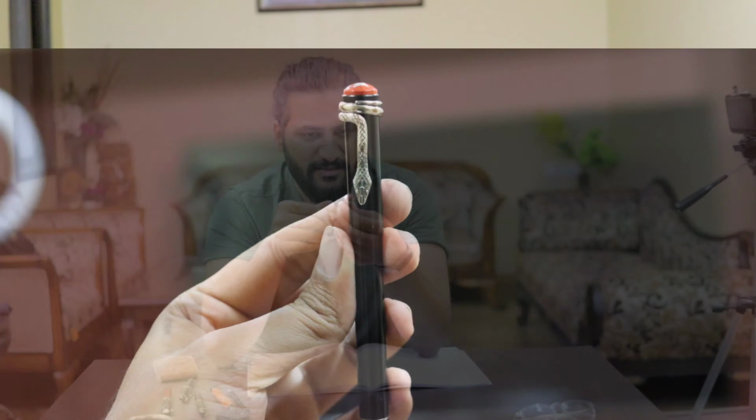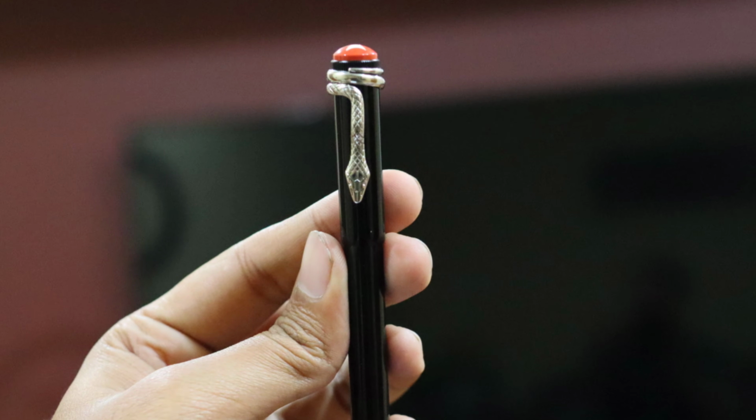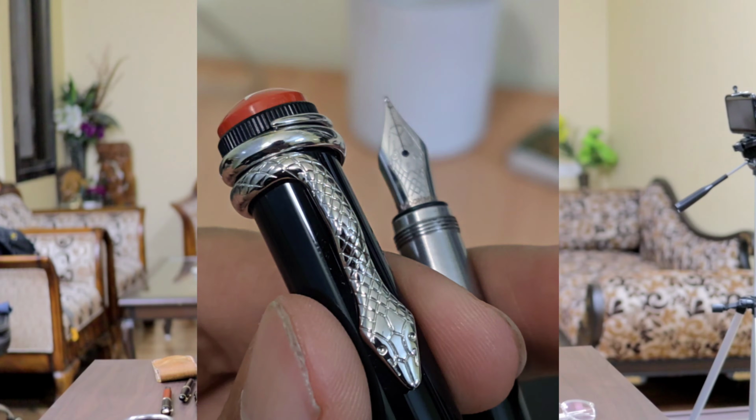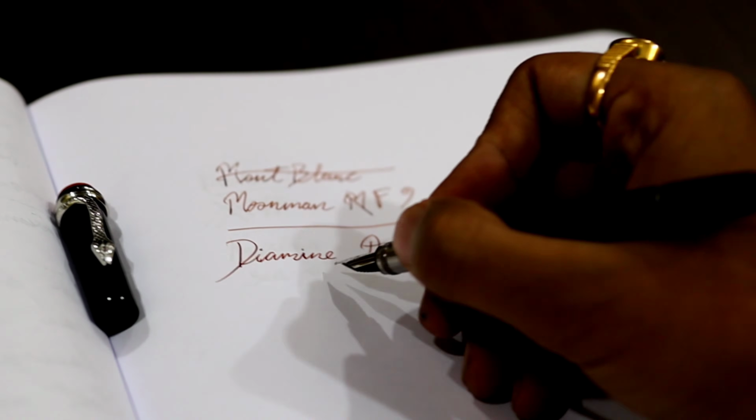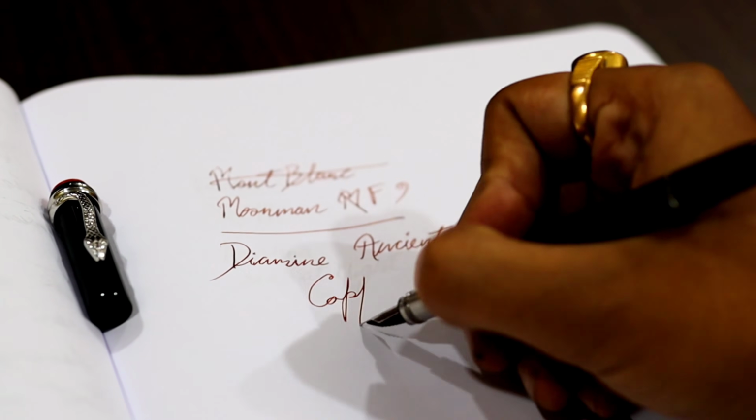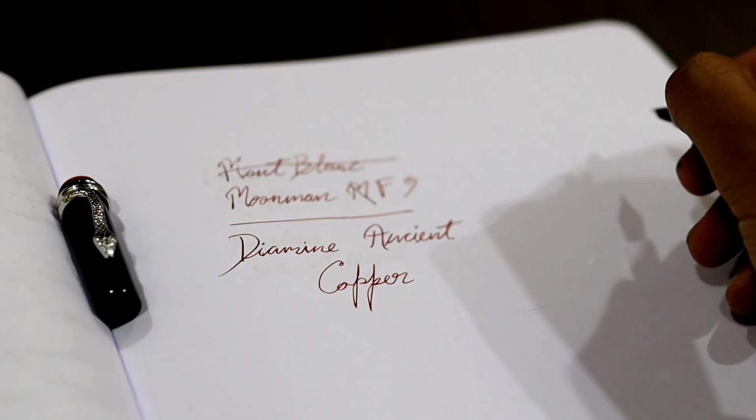And last but not the least, the build quality of this pen is really good. I do not have a side by side, but I have held the original Rouge et Noir, and obviously that has a superior fit and finish. As you can see, the snake is ever so slightly tilted sideways. The fit and finish is not up to the mark, but still, it is close enough to the original one. But this pen, man, this pen looks and feels so good, so good.